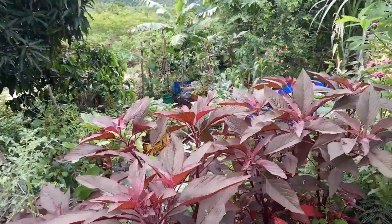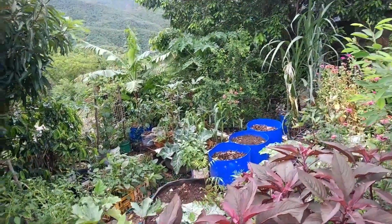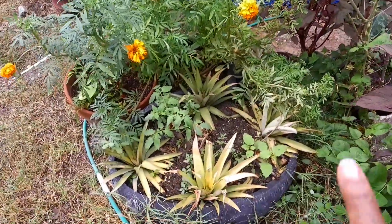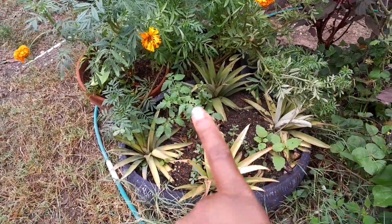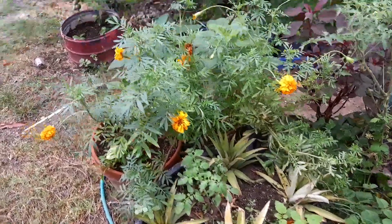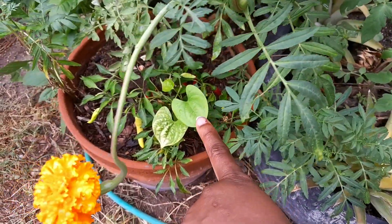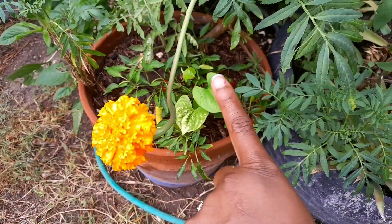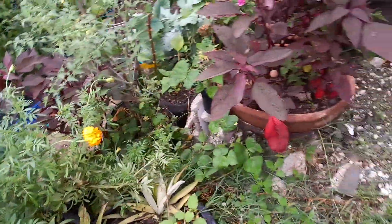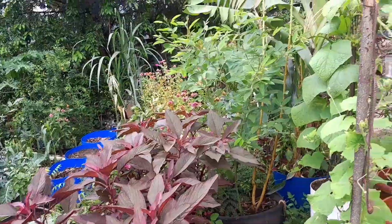These red callaloo are just doing amazing, guys. Take a look. That's the lower section of the garden that I'm wrapping up now. These are four more pineapples that my dad gave me, and a tomato in the middle. This is another yellow yam peel that is growing. I'm going to take it out and plant it in a bigger container. But yes, that is the lower section of the garden presently.